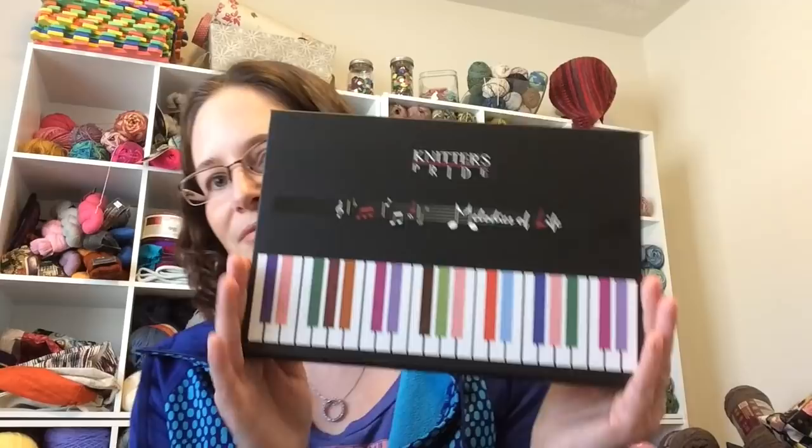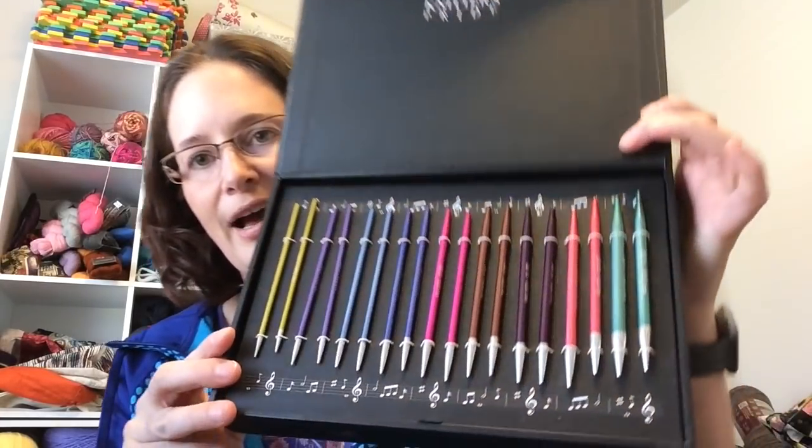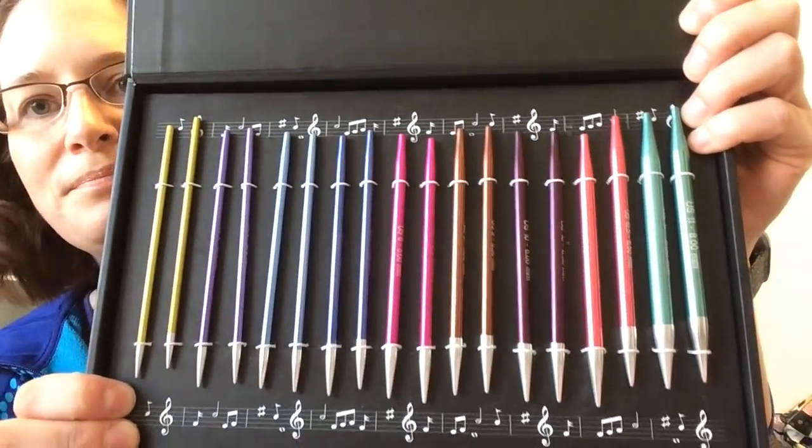One more thing that I added to my stash that is not yarn. I finally bought myself this Knitter's Pride Melodies set of Zing needles. This is the interchangeable set. And you guys, is that not... slight malfunction? This whole podcast is just going to be a mess. Anyway, let's hold them in this time. Aren't those beautiful? I had a bit of an issue, and some of you will probably say, well, you shouldn't have bought from Amazon. But I'm a bit of a bargain hunter at times, and I have enough needle sets. I just really wanted these.